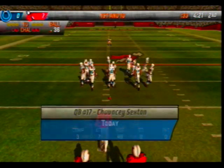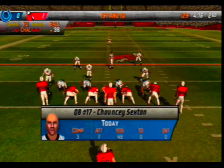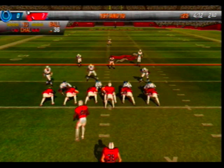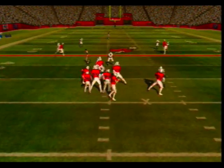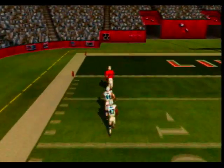First and 10. Ball on the 36-yard line. Hey, watch the ball. Whip. The Colts line up in a 4-3. Let's go. Deuce it. Steps up. Going long. He made the catch. The 20. The 10.